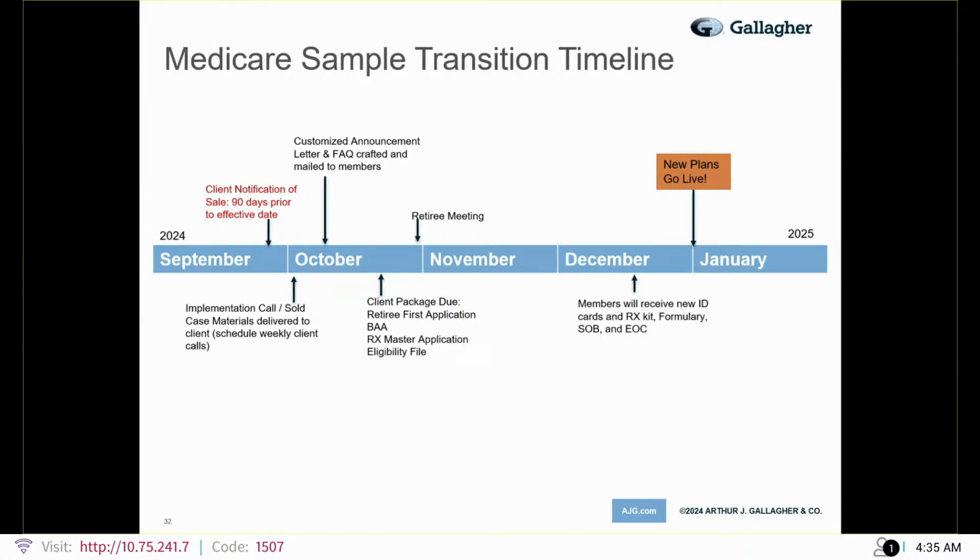There are customized letters, and FAQs are created. We hold retiree meetings in conjunction with the vendor of choice. There's a lot of communication that has to be done prior so that we can make sure that we connect with as many retirees as possible on the changes and they're able to get their new ID card before January 1st of 2025.